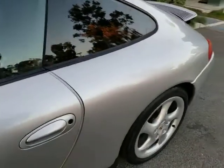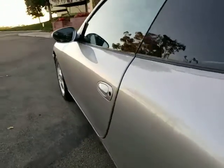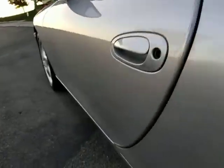Just pointing everything out, the left rear quarter itself looks very nice. There's no dents or anything in it. The door, driver's side door, excellent as well. Nice and straight and glossy.